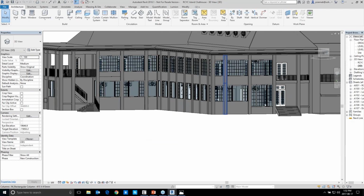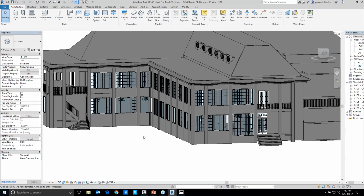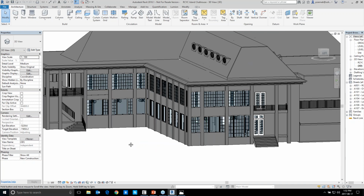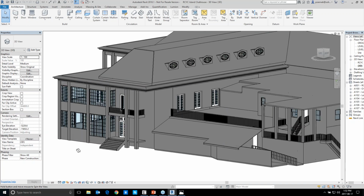Patrick, how long did this model take you to scan this building? 3 to 4 days of scanning. This is fully documented for exterior and interior, right? Yep.